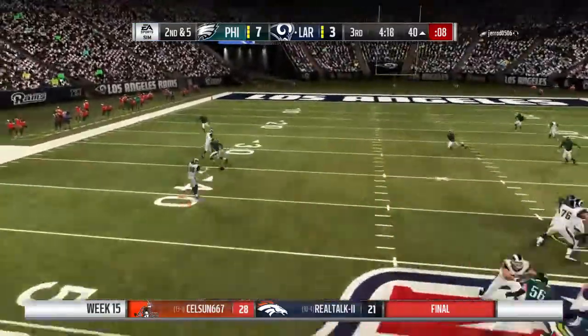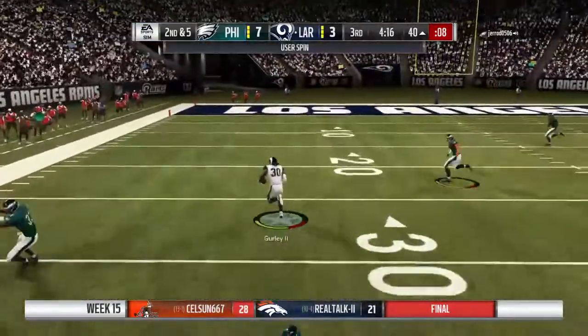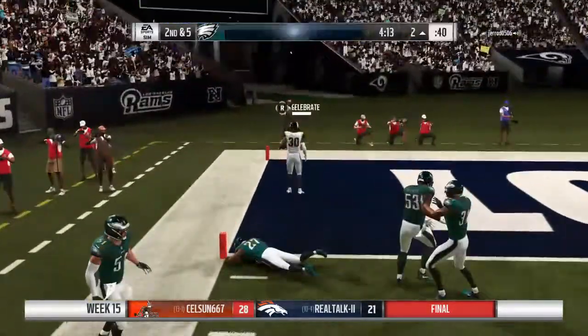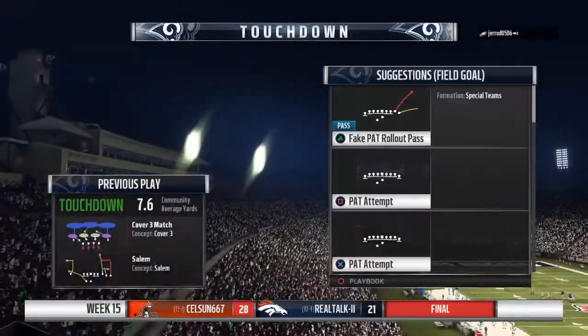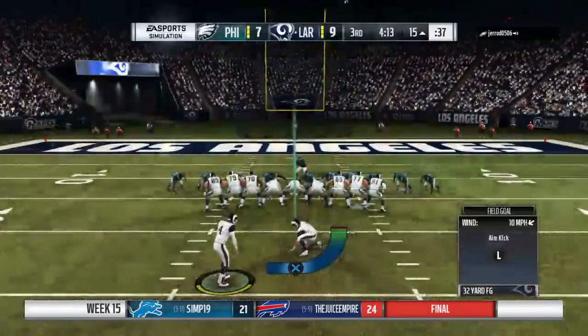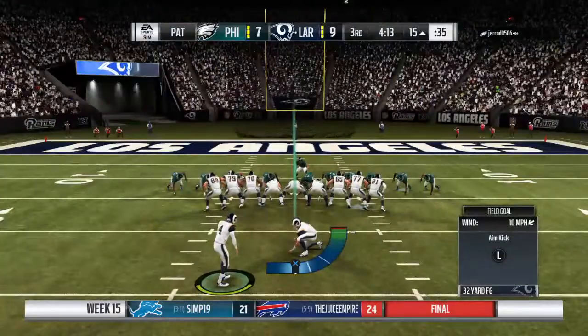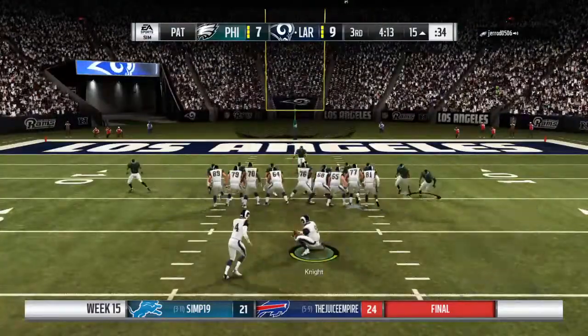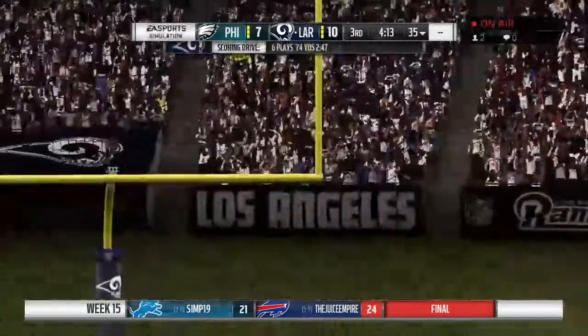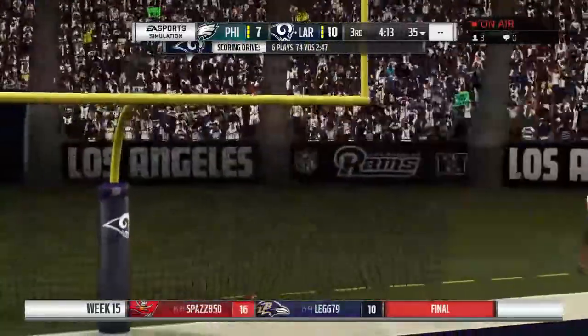On 2nd down, here's Goff. Dumps it off to Gurley. And he's going to take this one in for a Rams touchdown. Todd Gurley, touchdown number 22 on the season. And the Rams are in for 6. Sirline connects on the extra point, and the lead is now 10-7.